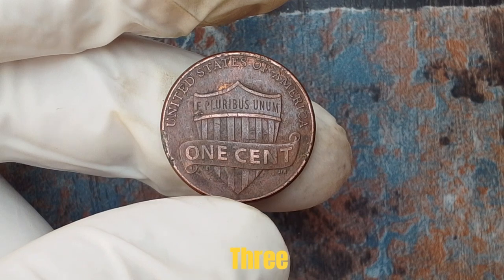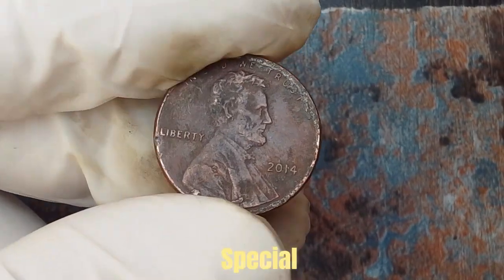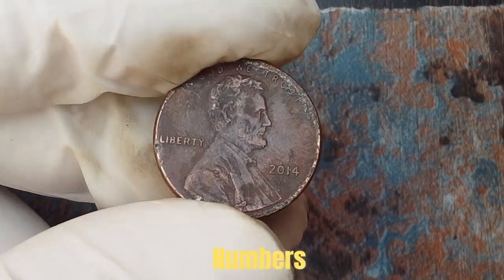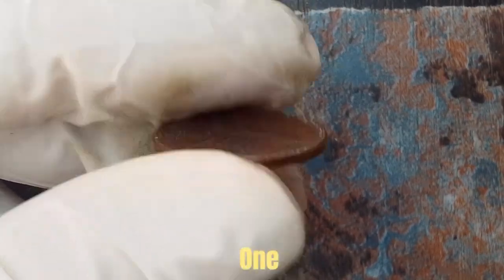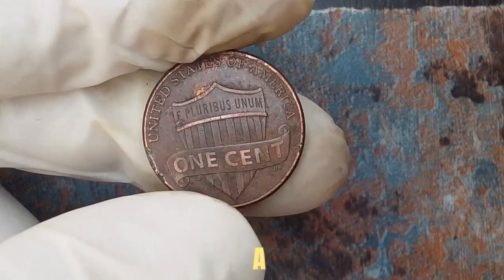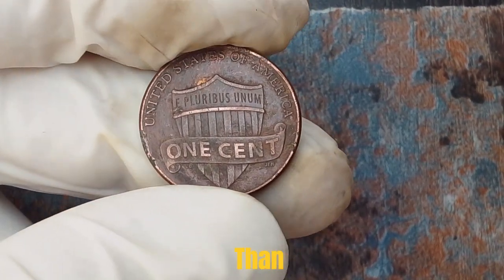Point 3: Satin finish and special strike coins. Collectors also look for special mint sets released in limited numbers, often with a satin or proof-like finish. If you got one of these 2014 pennies from a collector's set or proof set, you might be holding on to something much more valuable than face value.